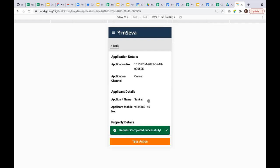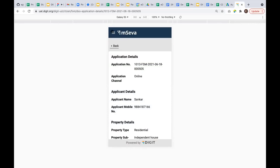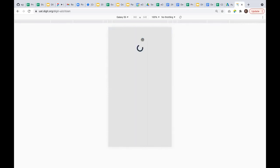So now once the septage is removed from the household, the next step is he has to transport the sludge to the desludging FSP plant operator. So now assume that the DSO has taken this waste to the FSP plant. Now the plant operator logs in.